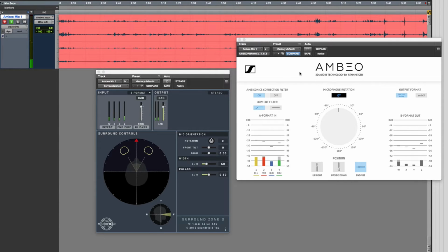It's a free plugin, and this is basically taking the A format 4 channels from the mic and converting them to B format, which is either a delivery format or a format where you can take it and do further processing with it. You've got 2 options for that. So A format is just basically the source format? Yes, it's to do with the arrangement of the capsules.